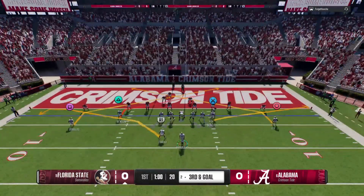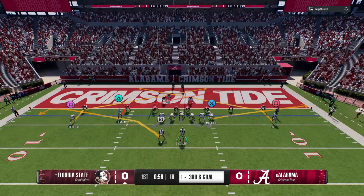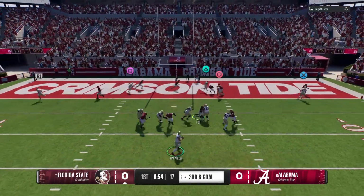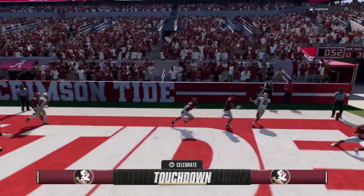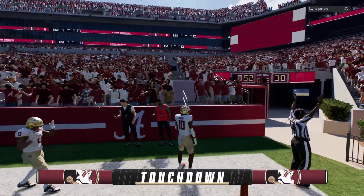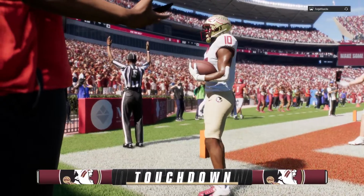Huge play in the red zone. 3rd and goal coming up. To the air. It's Uiagalelei. Lets it go to the end zone. And he's got it. Touchdown, Florida State. What a nice job by the offense.